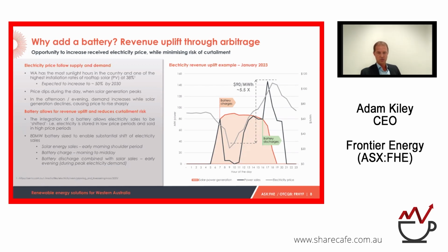If you have a look at the graph on screen, you can see the orange outline. That's the general solar curve that you get throughout the day. The grey line is the energy price. As expected, as solar increases throughout the day, especially with PV in Western Australia, which is the highest in Australia at 38%, energy prices fall. So the grey line drops down. If we were going solar only, we're effectively losing money during that time. The inclusion of a battery allows us to turn the battery on when solar starts increasing and energy prices start falling. So we effectively turn off putting energy onto the grid at those low prices.